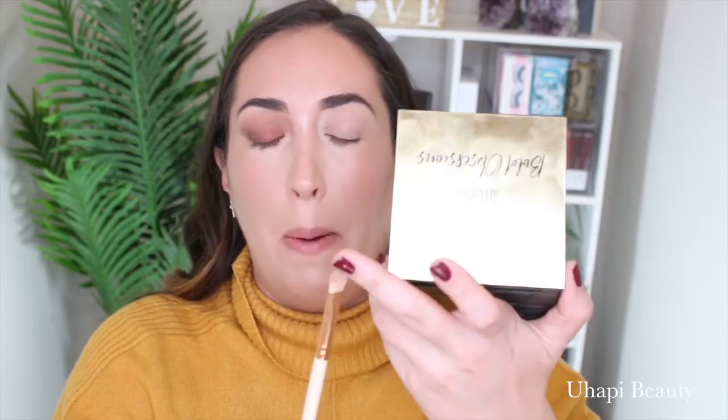So with a different little shader brush, this is kind of a blender brush slash packer brush, we're going to be taking the original shade, which is Sweet as Honey. That's this one. And we're going to put that underneath the eye on that lash line. So all the way from the front to the back.